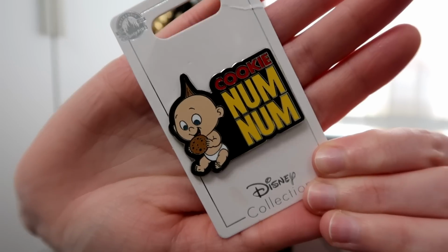Then we spotted this one, the Jack Jack Cookie Num Num, and if you've been watching the vlogs, you'll know how much we loved the Jack Jack cookies, so this one was a must. This one is actually in the silver price range though. Another choice from Oscar, and this one is Oswald.